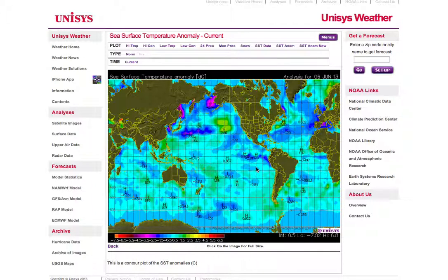We'll start with sea surface temperatures. I love showing everyone the sea surface temperatures. Now, what we have here is a developing weak La Nina at the moment. You can see the cold water here in the equator, indicating that La Nina is starting to develop.